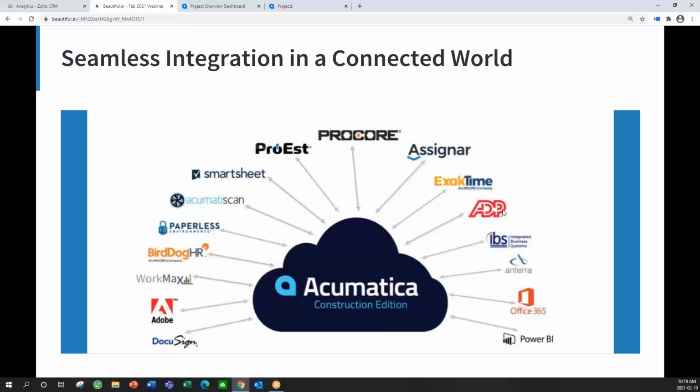So Ceridian and ADP. Within Acumatica, we can bring time in, we can code that time at either the employee or the crew or the superintendent level. We can take that time through an approval process when it's been coded to a job and a cost code. We can even have a burden rate table sitting in Acumatica that we apply to those employees and the hours, and we're getting a reflection of real-time job cost as soon as that time is approved, even though they haven't been paid yet.